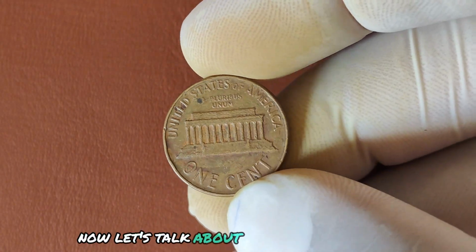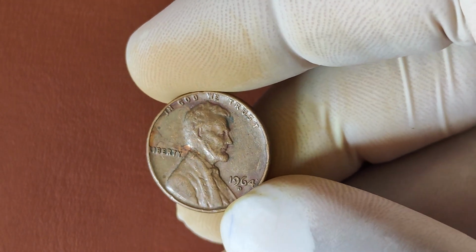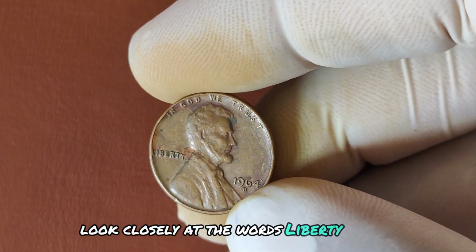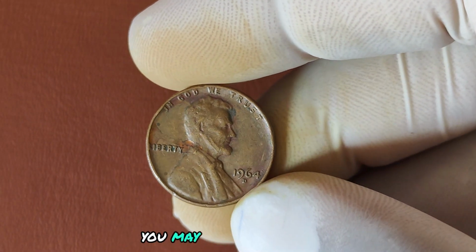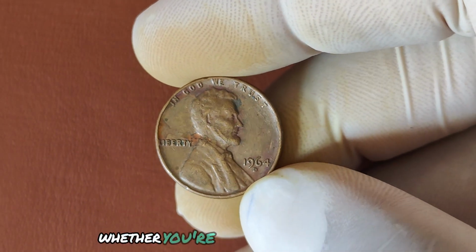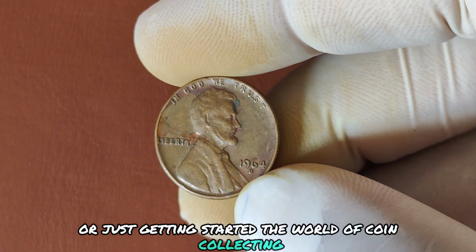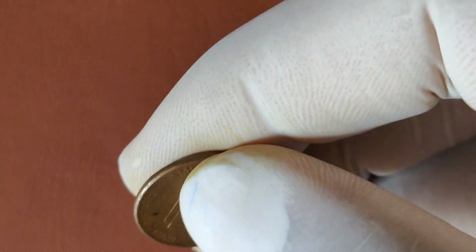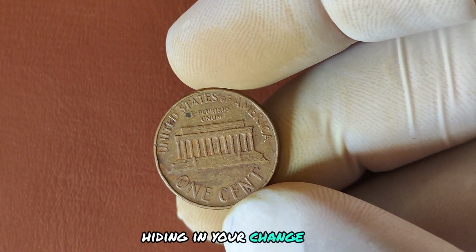Now, let's talk about how you can identify if you have a rare 1964 penny. Look closely at the words Liberty and In God We Trust. If you see a noticeable doubling, you may have struck gold. Whether you're a seasoned collector or just getting started, the world of coin collecting can be incredibly rewarding. Who knows? You might have a small fortune hiding in your change jar.